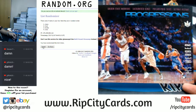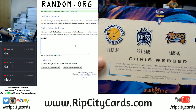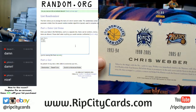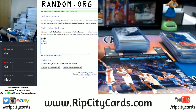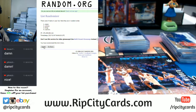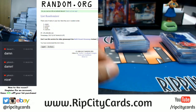And now let's do this one. The Chris Webber box topper. We got the Warriors, the Kings, Sixers, and the Pistons. All right, got the teams there. Six times in the random for the box topper. Good luck. And the money shot, 6. Congratulations, Sixers. You win the box topper, Robert. All right, there's that as far as randoms.